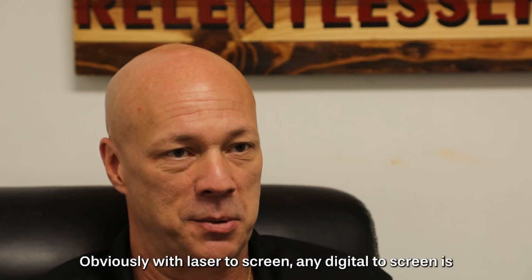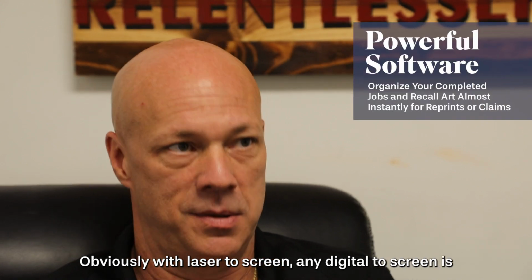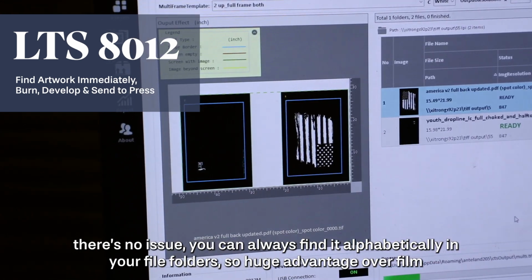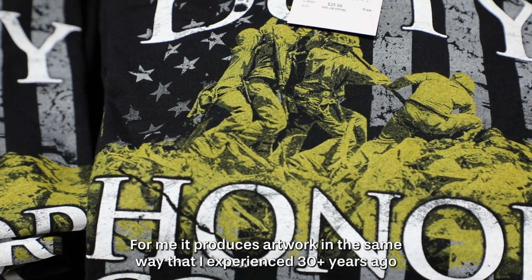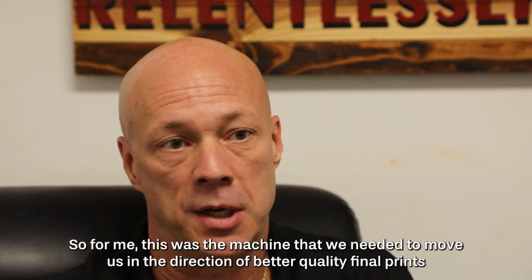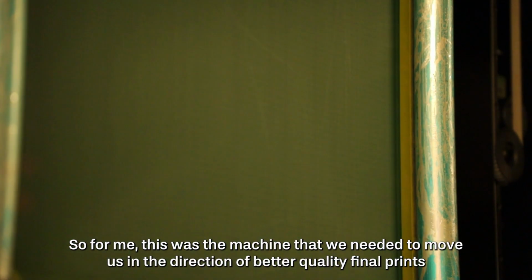Obviously with the laser to screen, any digital to screen has huge advantages in being able to archive art, pull it up, and it's the same art every time. There's no issue, you can always find it alphabetically in your file folders, so huge advantage over film. For me, it produces artwork in the same way that I experienced 30 plus years ago imaging fine art reproductions. So for me, this was the machine that we needed to move us in the direction of better quality final prints.